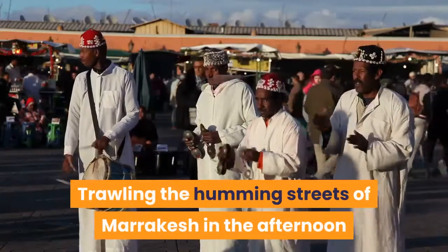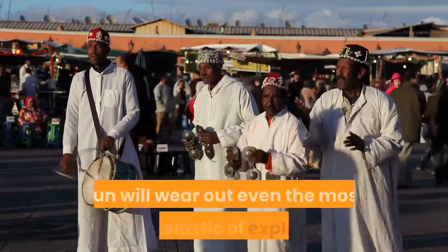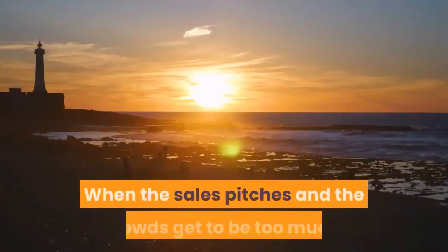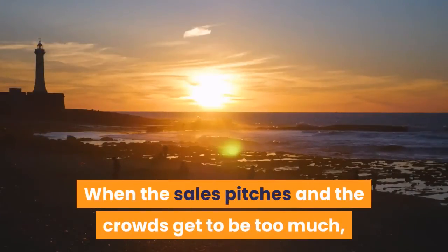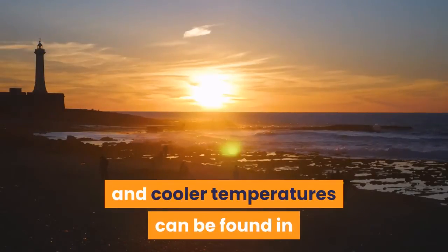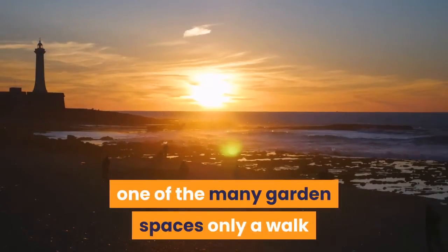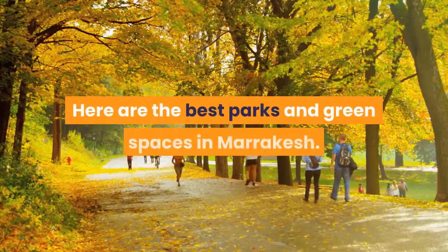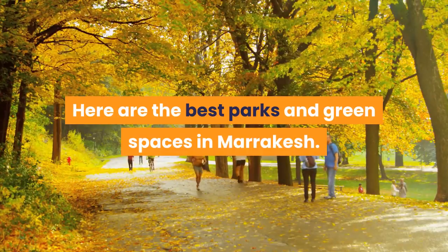Trawling the humming streets of Marrakesh in the afternoon sun will wear out even the most enthusiastic of explorers. When the sales pitches and the crowds get to be too much, it's a lifesaver to know that tranquility and cooler temperatures can be found in one of the many garden spaces only a walk or taxi ride away from the walled Medina. Here are the best parks and green spaces in Marrakesh.